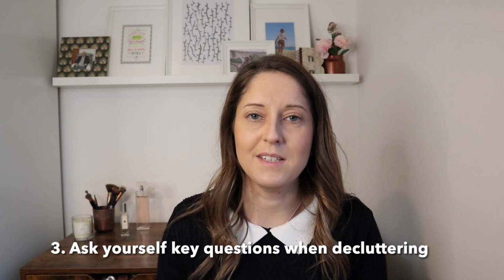That will mean that you have more success along the way and you'll feel that motivation to keep going. Tip number 3 is to ask yourself some key questions when decluttering. So you need to know whether or not it makes you happy, whether it sparks joy, is it usable, does it have a purpose, does it have a multi-purpose? And if it's answering no to any of those things, then is that an item that you can declutter?